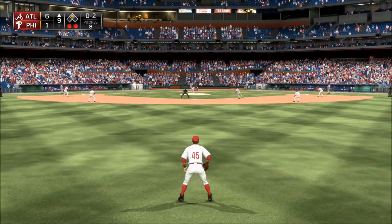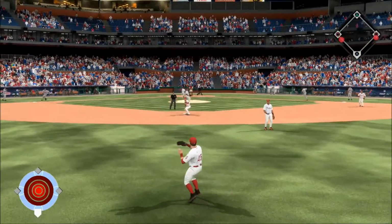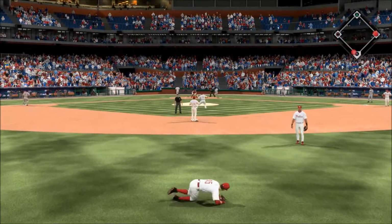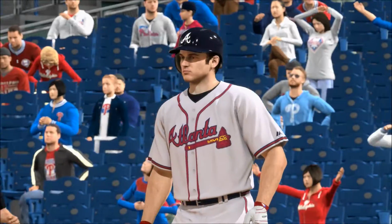From the belt, kicks and deals. Here's a hard hit ball back up the middle, and that's through into center field. Base hit. The throw to the plate. And that's going to plate the runner from second, and it's now a 7-1 game.